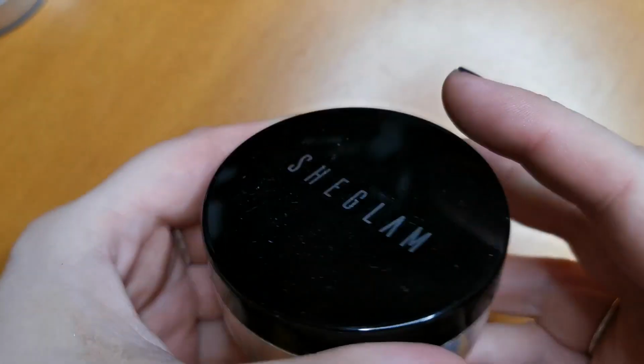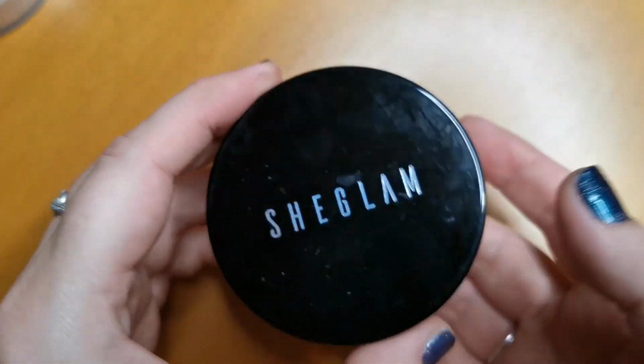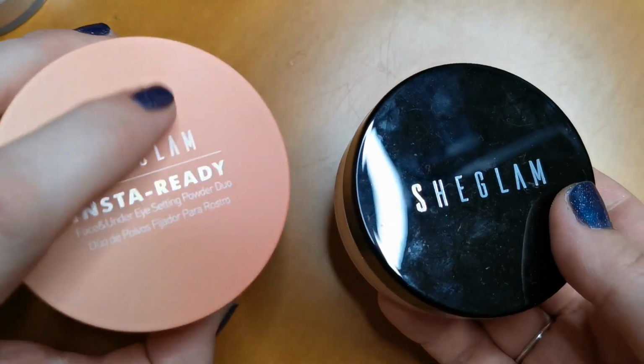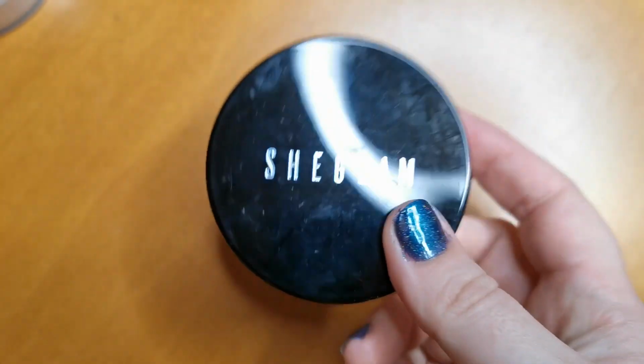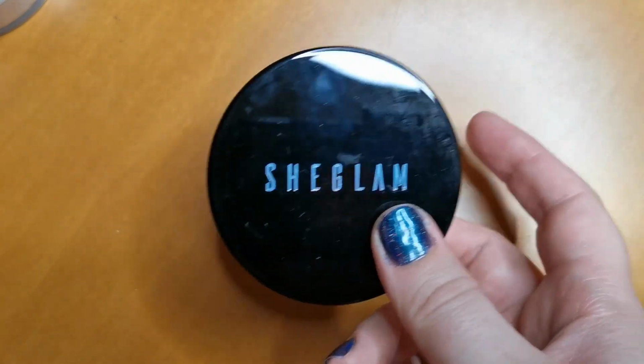I do have, however, where is it? I'm sure I have another She Glam one. Yes, so this one is the Baked Glow Setting Powder in the shade Translucent. I think I'm far more likely to pick this one up, so I will declutter this one. There's nothing wrong with it. I absolutely loved it, but it just gets pushed aside for the Insta Ready one, so I will declutter that one.